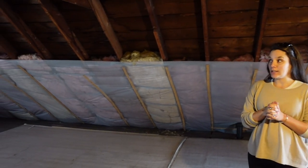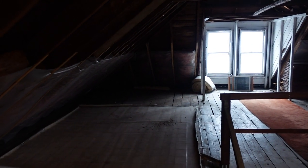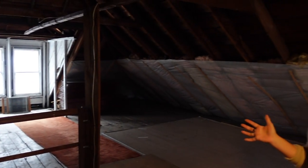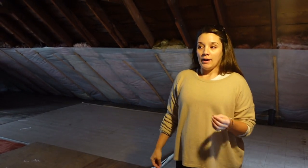This space is one of the reasons we are so excited about this house, because it has so much potential and it would add almost 500 to 600 additional square feet to our living space. So our initial plan was to renovate this whole space and add a bedroom, a bathroom, and basically build the whole thing out.